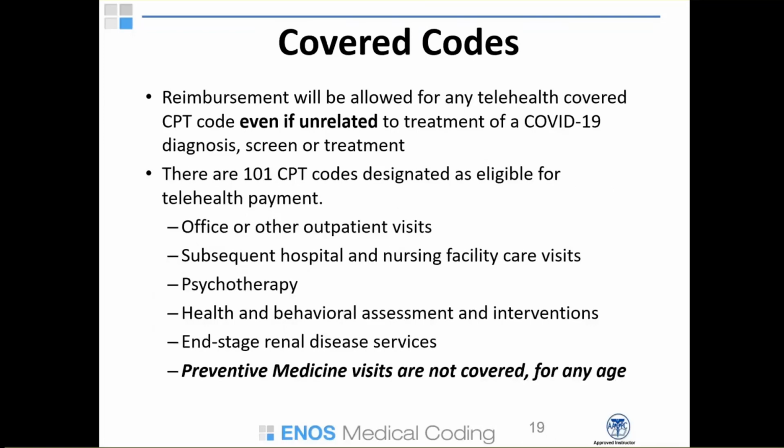There are 101 CPT codes that are designated as eligible for telehealth payment, and we've put together a one-sheet PDF that you can request, and we'll send that out to you. It is all the CPT codes for the office and outpatient visits 99201 through 99215, as we mentioned earlier. The subsequent hospital and nursing home codes, as well as psychotherapy, behavioral health assessments, end-stage renal disease, to name a few. This is not a complete list.